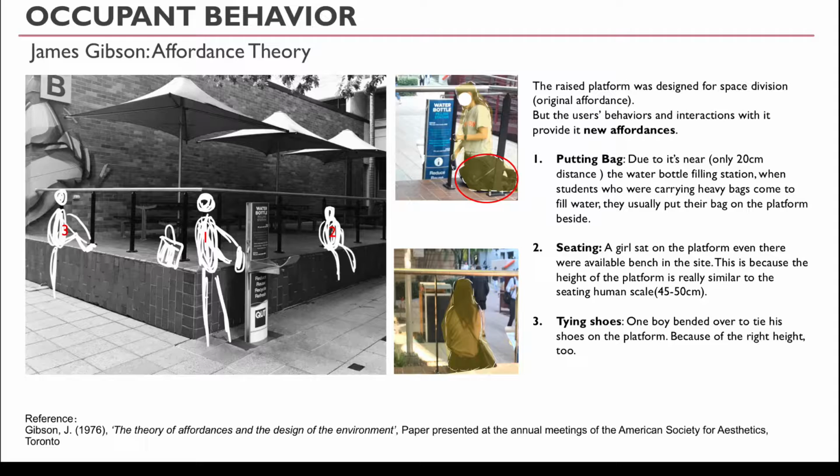Second, seating. A girl just sat on the platform, even though there were available benches at the side, just because the height of the platform is really similar to the sitting human scale, which is around 45 to 50 centimeters. And the third one is tying shoes. One boy passed by and just bent over to tie his shoes on the platform because of the right height too.